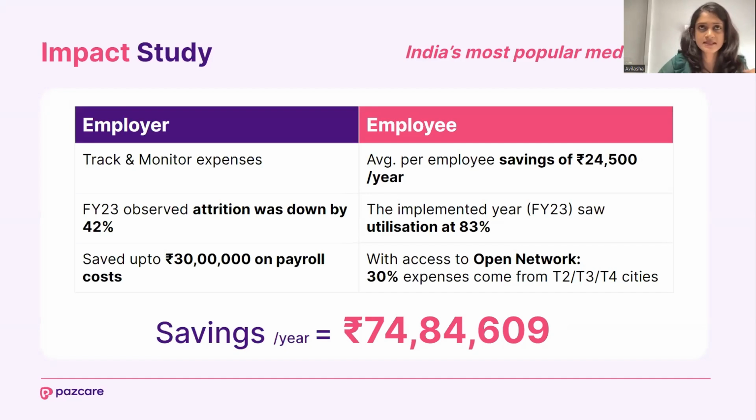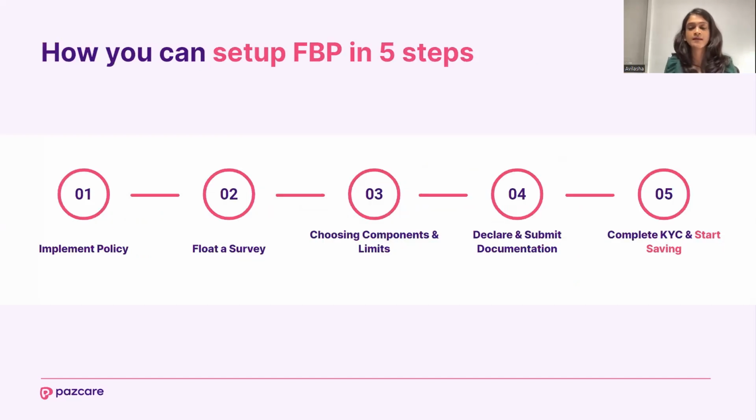And since the last year when it was implemented, their utilization was about 83%, which is really high in this industry. And with our open network, since they have a lot of employees working remotely, right? Because this is a media house, they have a lot of journalists who are on the road. Since they're always on the road, their transactions came in from tier 2, tier 3, and tier 4 cities, and we saw that about 30% of these transactions came in from the remote cities, right? So that's the kind of impact we were able to make with our product.